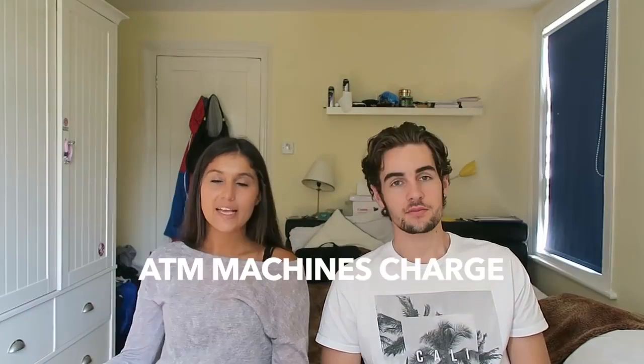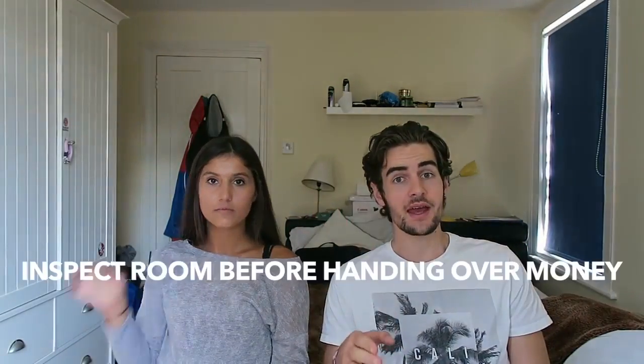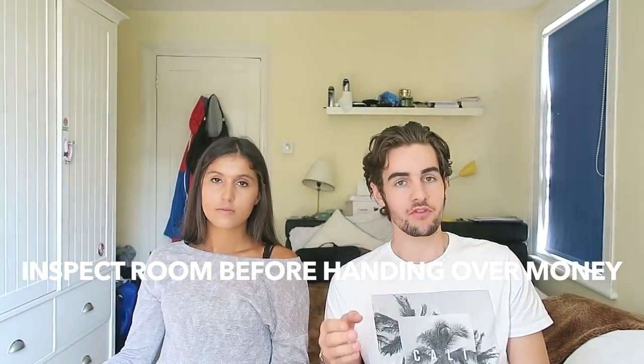Tip number 8. ATM machines do charge every time you take out a transaction. So what we would recommend to do is take out a week's worth of money. This would decrease the amount you're spending on fees. Tip number 9. If you are going to be walking into hotels or hostels on the day, make sure you look at the room before you give your money over, because the room could be nothing like what you expect. So just have a little look around beforehand.